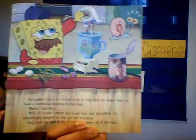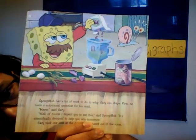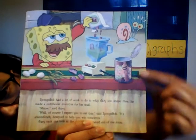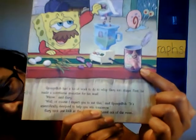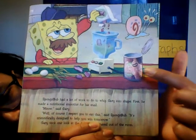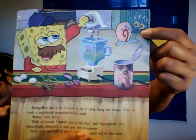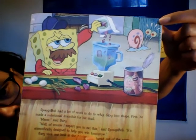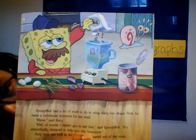So here we have SpongeBob making a nutritional smoothie for Gary, putting some stuff in there. It doesn't look very healthy. It doesn't look like it tastes very good either. Look at the picture on this can. It looks like the image on there has some pretty big muscles. So do you think this is supposed to help Gary get healthy and fit with some muscles? Probably. Does Gary look happy about this nutritional drink that he's going to have to drink? No, he doesn't. With these little illustration marks up here, he's like, ugh! And then he slithers from the room. He's like, no, thank you.